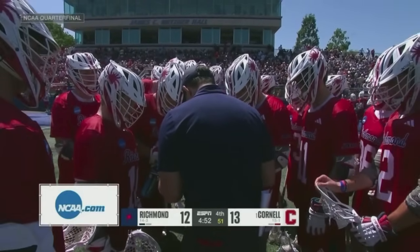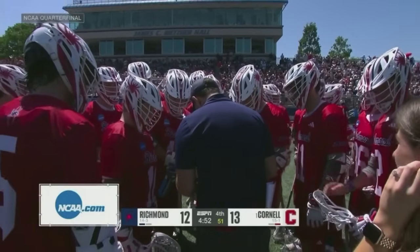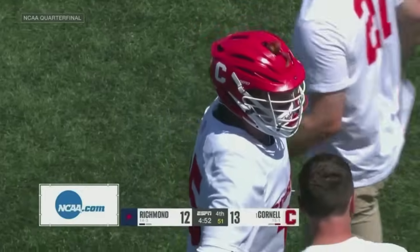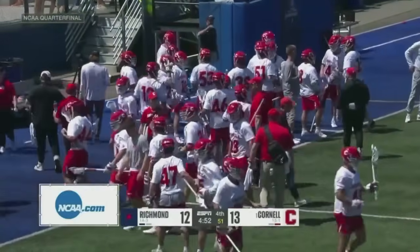Yep. But you just felt this little mini run. And you can't go to the bus with these timeouts. So draw something up. What are they drawing up? Well, I think it's got to be Merklinger or Sheridan. Those are the 2 players that have had success creating separation from the Cornell defense.